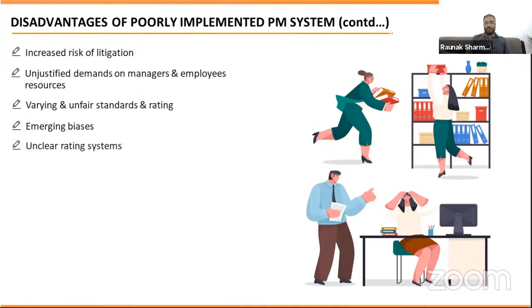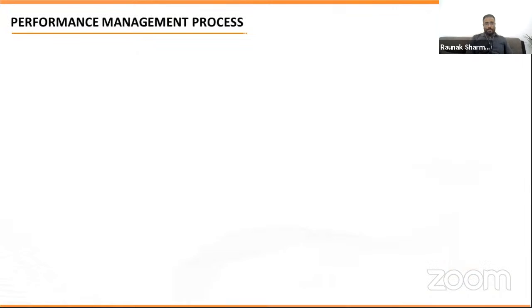Then unclear rating systems. You are rating one parameter. Say if you talk about sales, it is very clear that the number of units that you have sold or the amount of service that you have offered to the customers could be used as rating. But employees usually say that I was working very hard all this time, although I have not made enough sales, but I was working very hard. I was out in the field working for the organization. So with that kind of unclear rating system in place, they would feel dissatisfied. Fine. So that is all about the disadvantages of having it maintained not in a proper way.